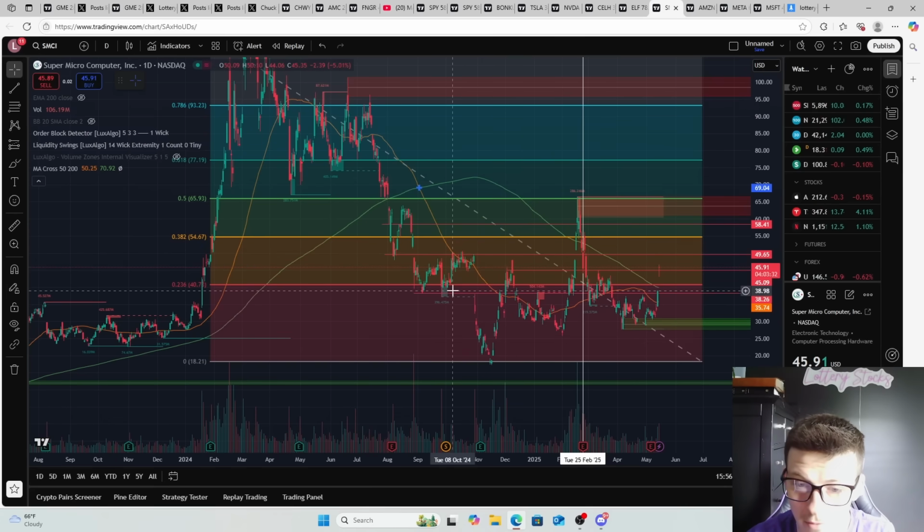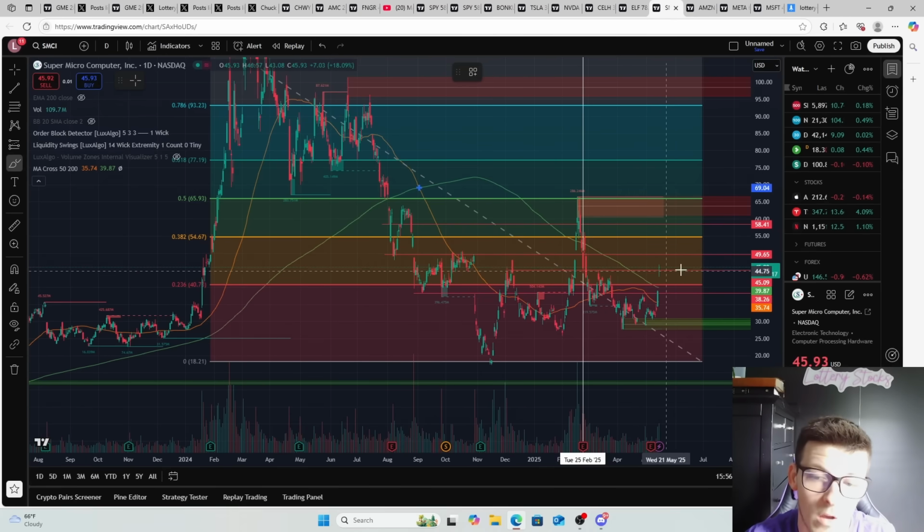SMCI up 18%, holding above a support level at 45. Next level, if we climb, is 49.65. Then 55, 58.40, and so on and so on. And I actually do believe SMCI is one to watch here. Reason being, one, I don't know what the IV is, so I'm not saying to necessarily play it. You might get IV crushed.